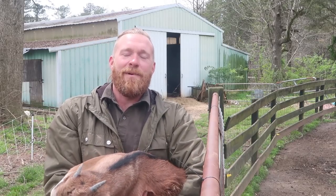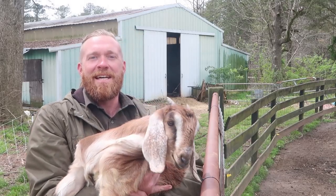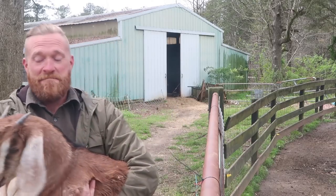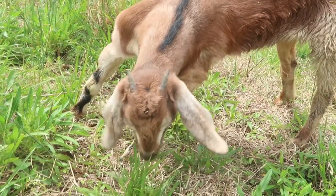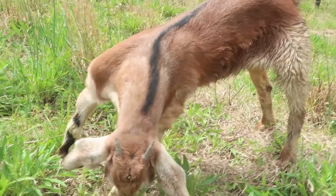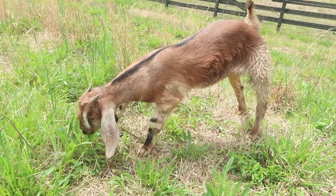She's making lots of progress, but she's still not at the point where she's walking out with the other goats. So I'm gonna give her a little assistance just out to the paddock, and then I'm just gonna let her eat some of the stuff they're all eating. All right, girl, the paddock is your oyster. Well, you probably don't know what that means. It means you can eat whatever you want out here.